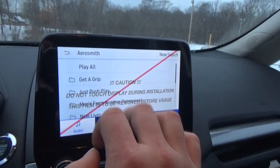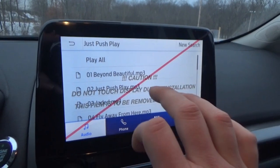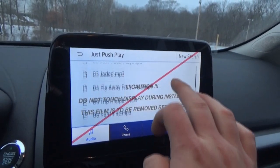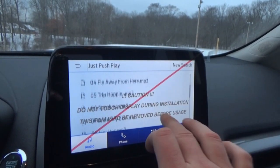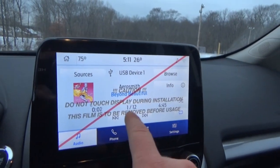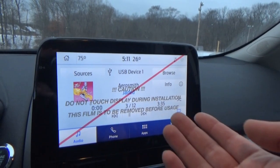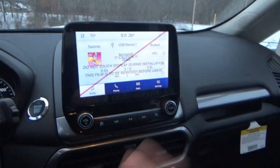So if I pick the same album, and there we go. Now with it showing the raw file names and stuff, it'll actually display it in the correct track listing. And if I select it to play, it actually plays all the songs in the correct order. I know you can't really read it because of the writing, but that's one way that I've found to do it.